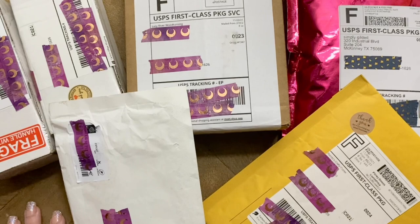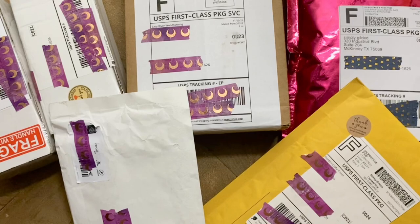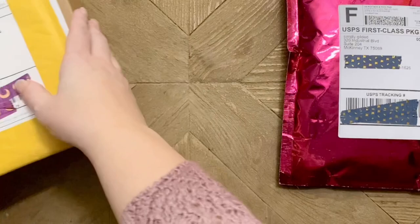So today, I have lots of pens for you, some Simply Gilded goodies, and some putty from Randa's Crafty Corner. So let's go ahead and get started. Let's start with our Simply Gilded washi. Let me shift this to the side.